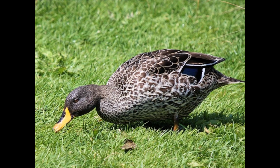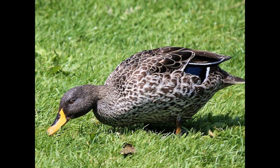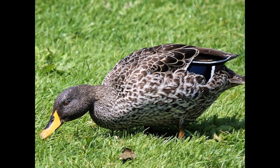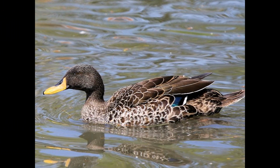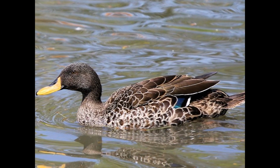Yellow-billed ducks have a pale blue speculum, which is a patch of color on their wings. This speculum is bordered by white, creating a distinct marking on their wings. Like most ducks, they have well-developed wings that are adapted for flight. The wings are pointed and provide efficient propulsion for flying.